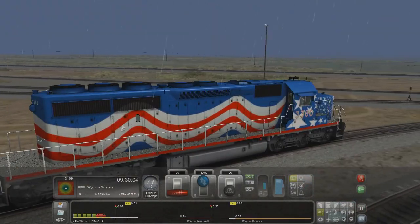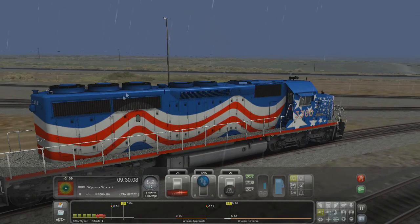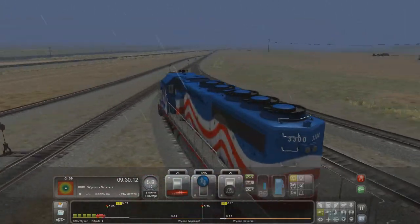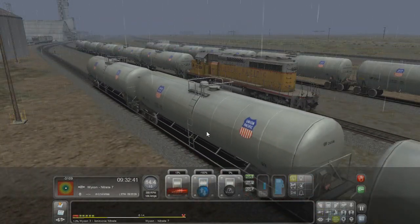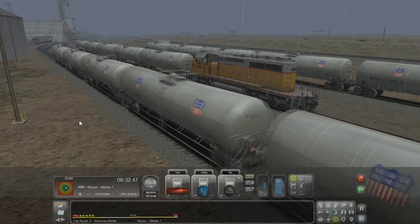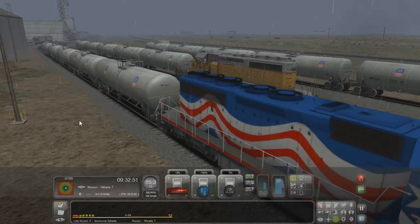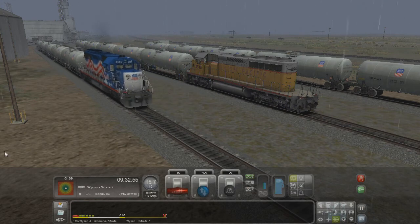Anyway, back out onto the line. More reversing to do. Lots more switching. We can't make the train too long or else we'll not have enough room to turn around. Say hello to our other locomotive as we pass. Hello! Goodbye! I have more important things to do now.